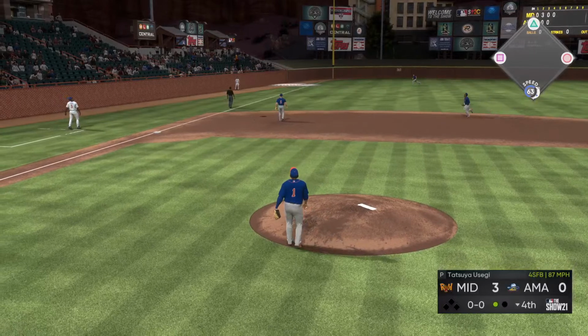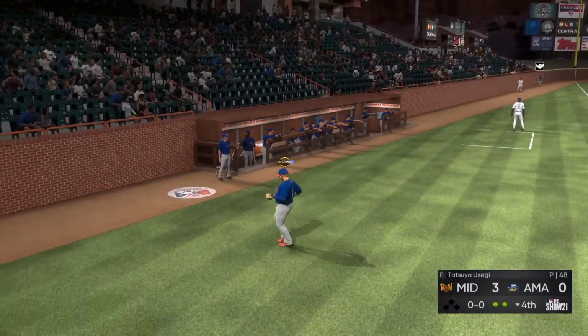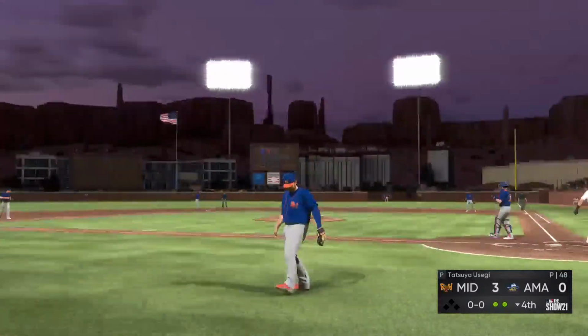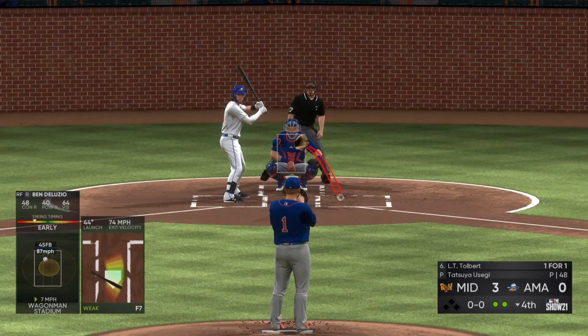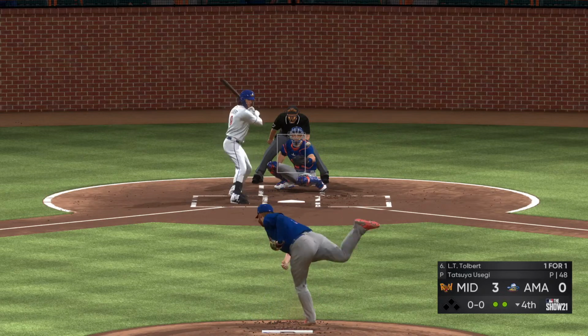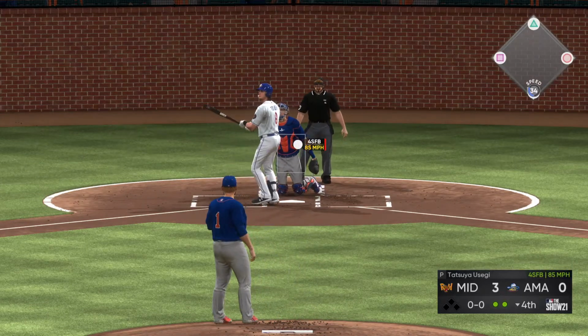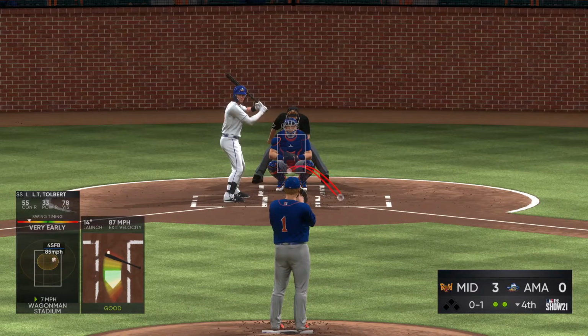Lifted down the line in left. Left fielder giving chase, and he makes the catch in the corner. So now to the plate, LT Tolbert, 1 for 1 with a single so far. Right side, but it's well foul. Bases are empty here with 2 men out.